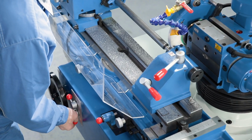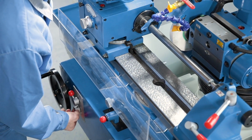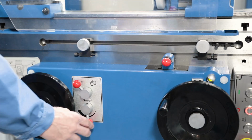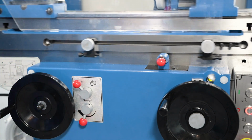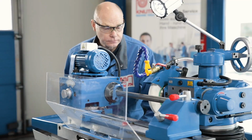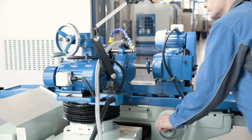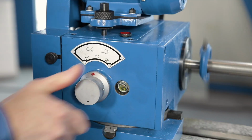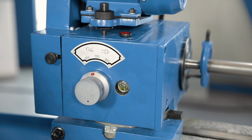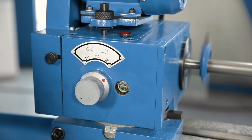The hydraulic longitudinal table movement is infinitely variable, very constant and with a smooth change of direction. An additional manual rapid traverse with hydraulic support enables feed speeds of up to 7 meters per minute. The work headstock features a 3-step gear unit running in an oil bath and can be equipped with a center point or a lathe chuck.